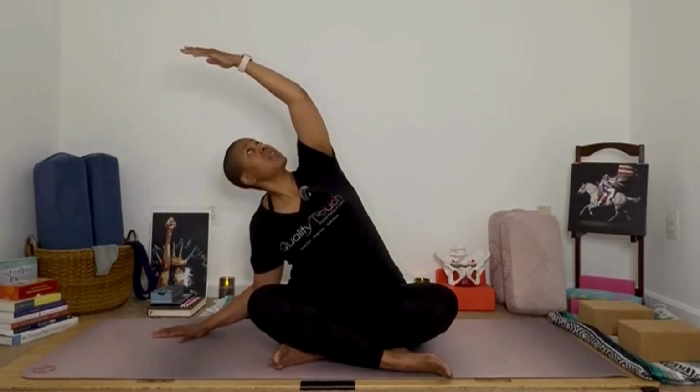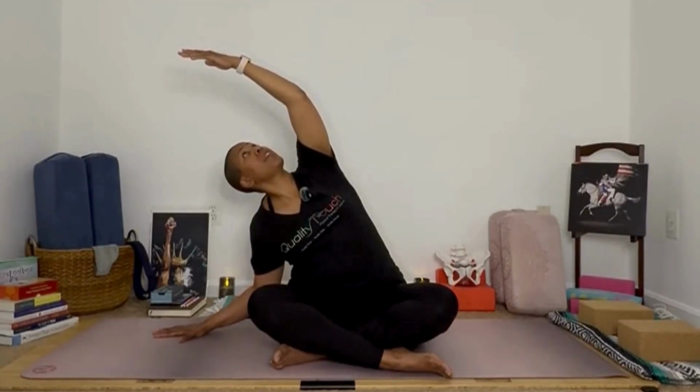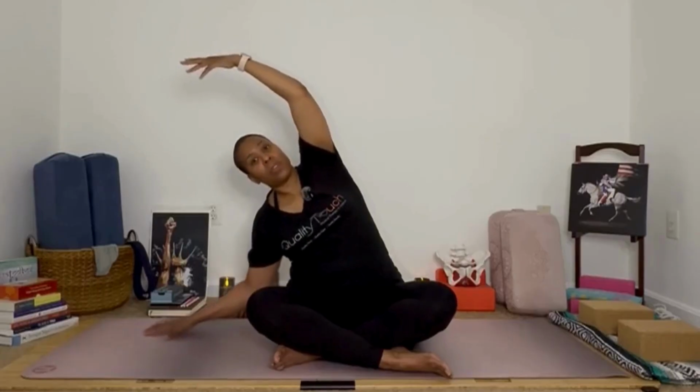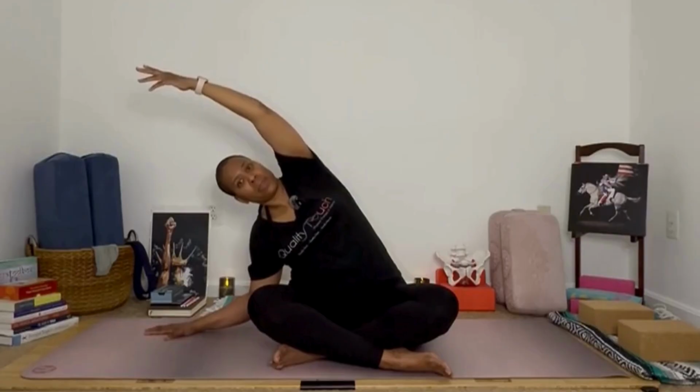Now, the other thing to take note of is that when you're in this position, it's easy for us to want to collapse down. Instead, see if you can gently lift that chest up. And if it's available to you, see if you can even take your gaze up and over your head. If that doesn't feel good for your neck, keep a neutral position. Honor your body. This is your flow. One more breath here, and let's release that arm down.